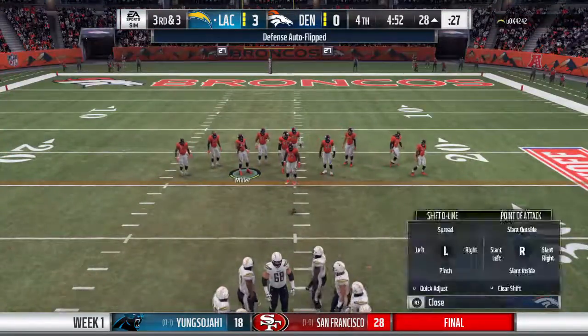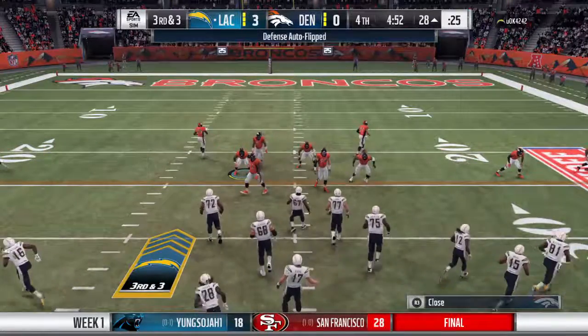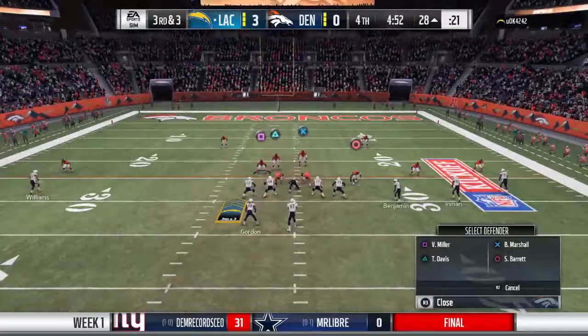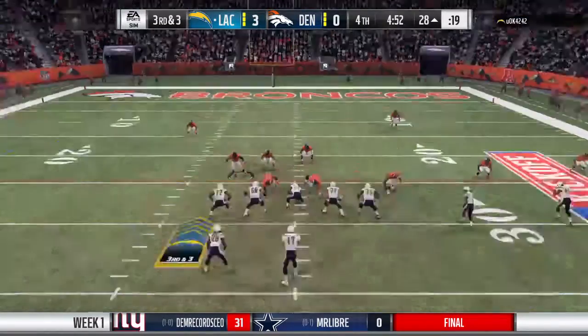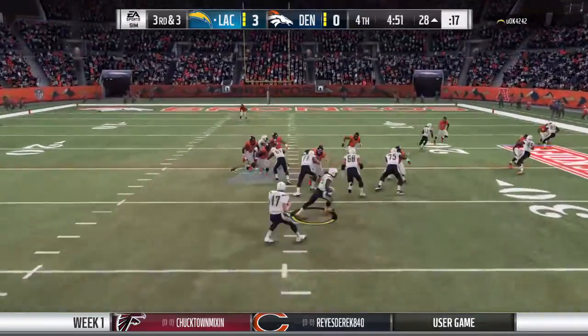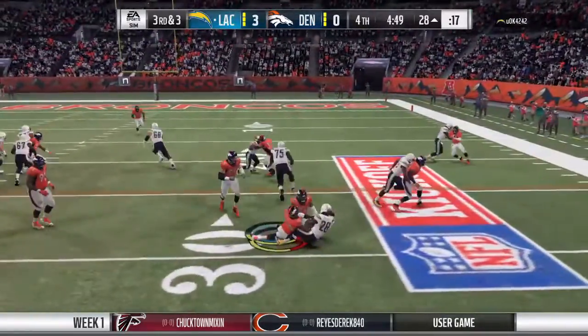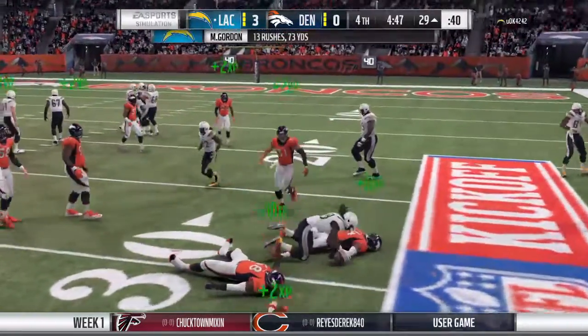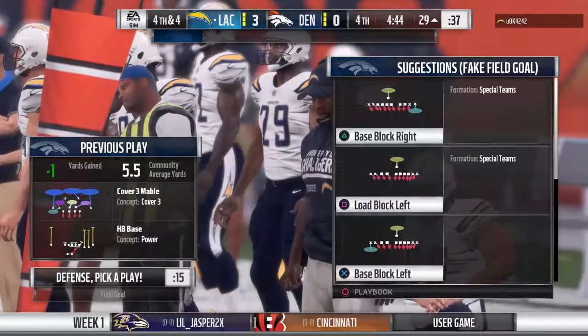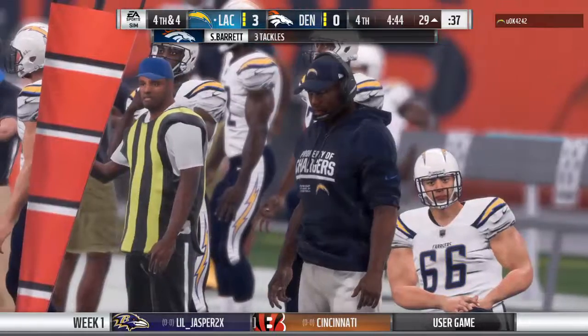The Chargers on 3rd down. They've converted just 2 for 6 thus far. This time it's 3rd and 3. They'll try and run it. Here's Gordon. And he went nowhere. He'll lose yardage back to the 29. That'll make it 4th down after a loss of 1.